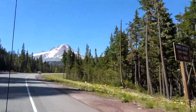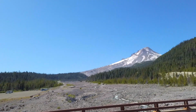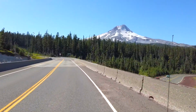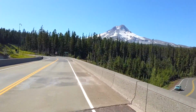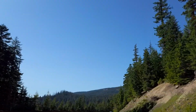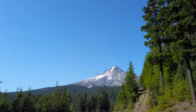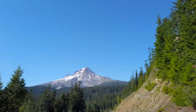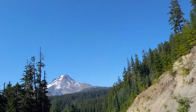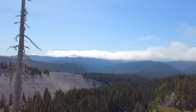At 11,240 feet, Mount Hood is the highest mountain in Oregon. It's a composite volcano built up by many layers of hardened lava, ejected rubble, pumice, and ash. The Geological Survey considers it potentially active and Oregon's most likely volcano to erupt. They give it a 3 to 7% chance of erupting in the next 30 years.